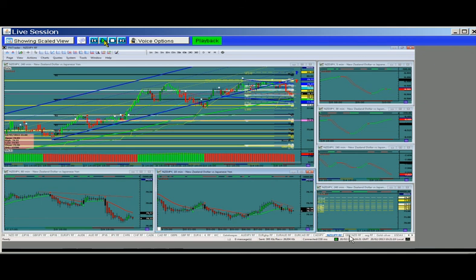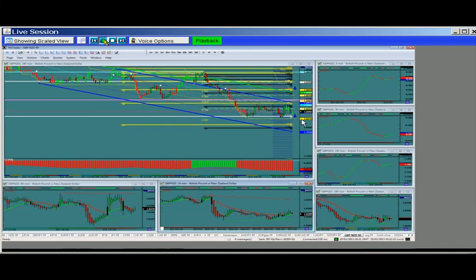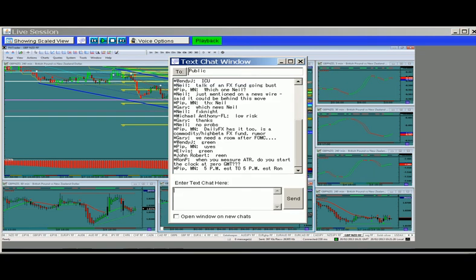New Zealand yen, it's still correcting, nothing to do here on that. Pound New Zealand, if we get the break below 81.53, we want to take this trade down to at least 80.46. Okay.